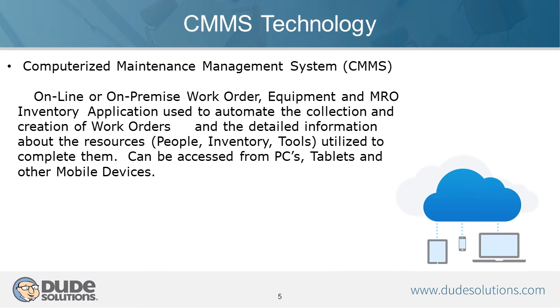So what does CMMS stand for? It stands for Computerized Maintenance Management System. You may also hear EAMS, which is an Enterprise Asset Management System. Might hear Work Order Management System and so forth. But generally speaking, all of those fall into the general term CMMS. It's an online or on-premise, meaning that this is something that you can get through the cloud, you can get through a SaaS provider, software as a service, or you could actually buy and install on-site at your location.